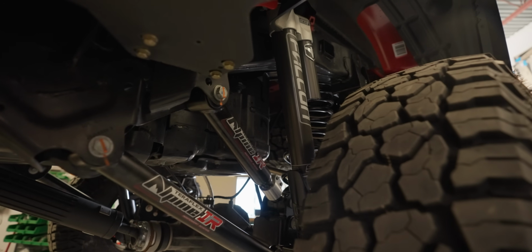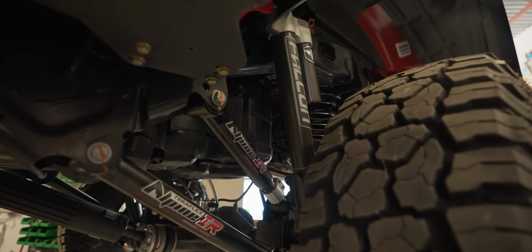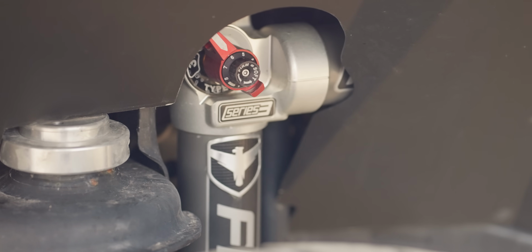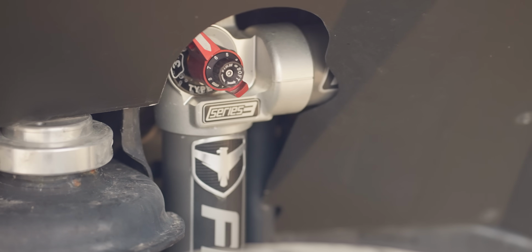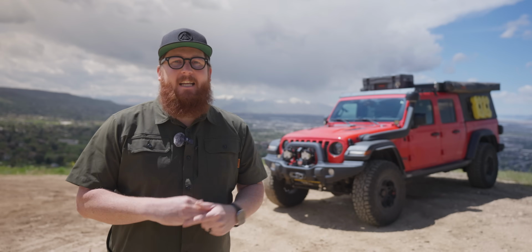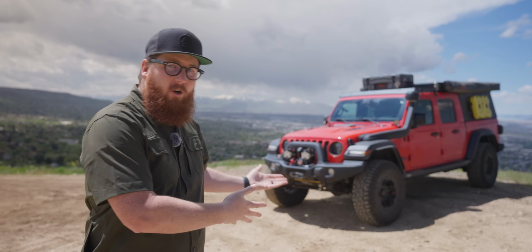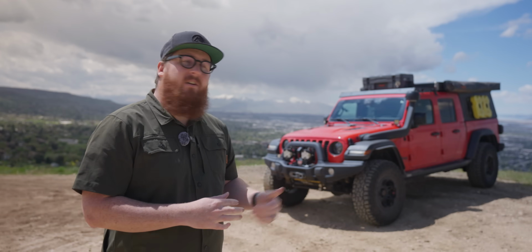The TerraFlex and Falcon combo has treated me very well. I had a similar setup on my Wrangler, and I knew that doing a Gladiator build would be really the only way that I would go working with those brands again. It does help that they are local to Utah and that they are willing to work with me by donating parts, because it is one of the largest investments into a build like this.